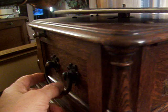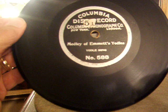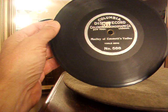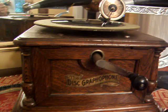And so let me feature an early Columbia record from 1901. This is a medley of Emmett's Yodels, Yodel song number 588. This is introduced, and the artist on this is Mr. Pete LaMar, who was one of the famous yodelists of his day. So I'm going to feature that now on the Columbia AH from 1904. Let's do that for you now.